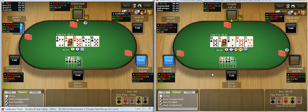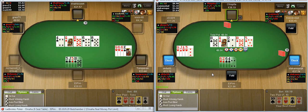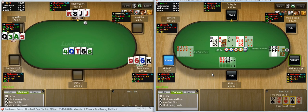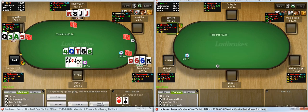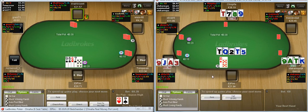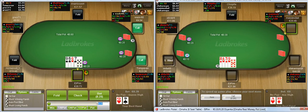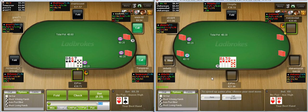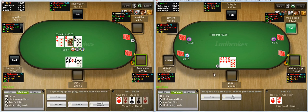If we look at our HEM results, once we get to probably around about tens, we can probably play tens reasonably profitably with bets and raises, but that's about it. Lower than that, and we're struggling to make a profit with pocket pairs.